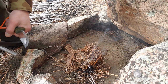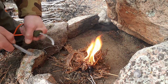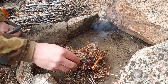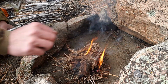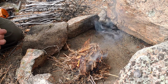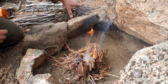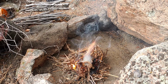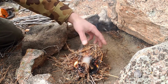Go ahead and get another spark in there. See the flash burn from the grasses? They don't last long enough to really establish anything. You got to get it into this bark. All right. I'm glad that I actually struggled a little bit with that for the video. It's not always as easy as it looks, and this is why setting yourself up is huge.